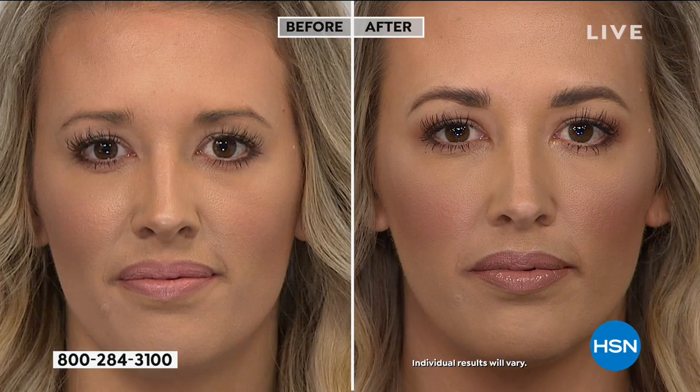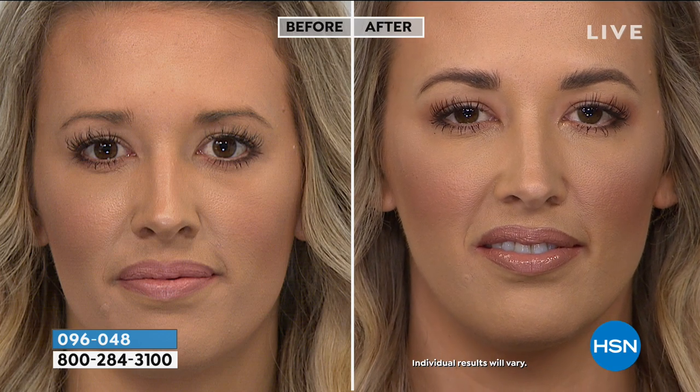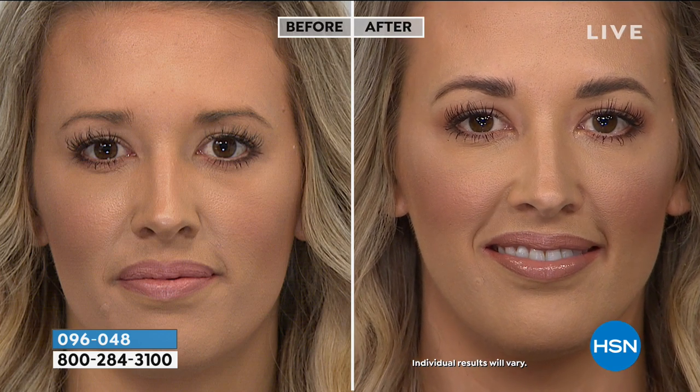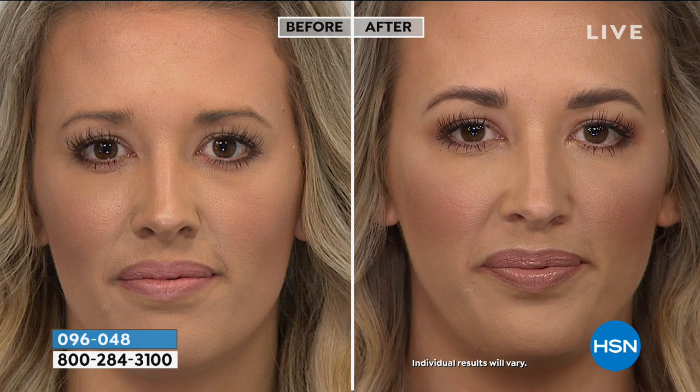Framing the face, opening up the eye area, and really filling in all of those areas that are sparse from over-tweezing, over-plucking, over waxing. There you go. It looks so natural. I mean, it honestly looks like hairs, and I'm standing right next to her. Right? It stays on for 3 days. A minimum of 3 days.